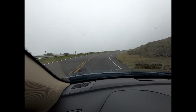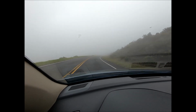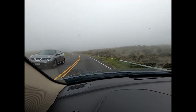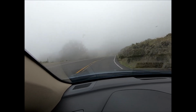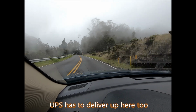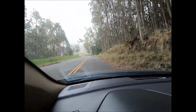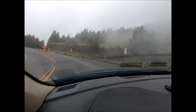65 degrees. It better not be cold. You can honestly say you got your head in the clouds. Yep. It's a tree behind it. UPS? Yep, UPS. He parked there. Nope, I guess... Oh, something up here says so. Entrance fee, $25. Please pay by credit card. You got your credit card out, or do I have to get mine?